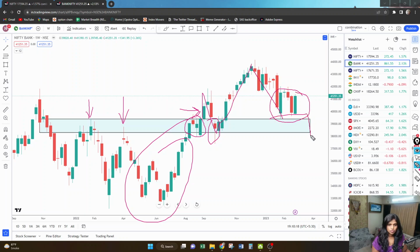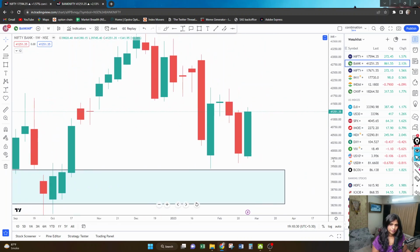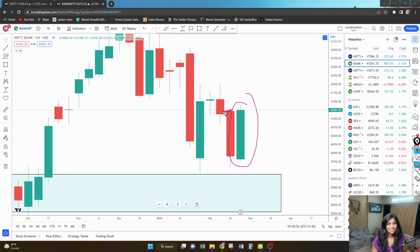So this particular zone is a support on the weekly time frame, and exactly at this juncture we are seeing a bullish engulfing pattern on the Bank Nifty weekly time frame. See, this particular red candle has been completely engulfed by the green candle. Now let's understand, instead of candles, let's use the terminologies: green is the bulls or the buyers, red is the bears or the sellers. So bulls came back and tried to engulf the entire selling. The last seller who was sitting here on the weekly time frame, they took that guy also out, and that's what bullish engulfing is all about.